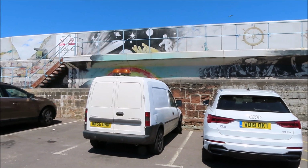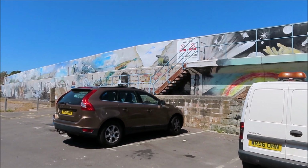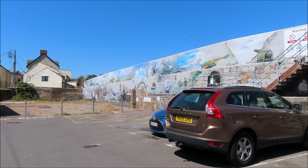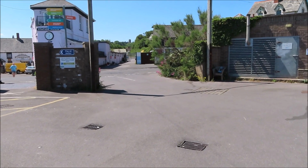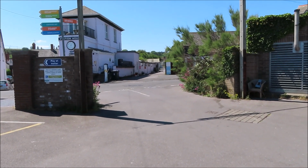Of course, this used to be the mineral yard of the old mineral railway. And the railway used to come across the road just there from the station house.